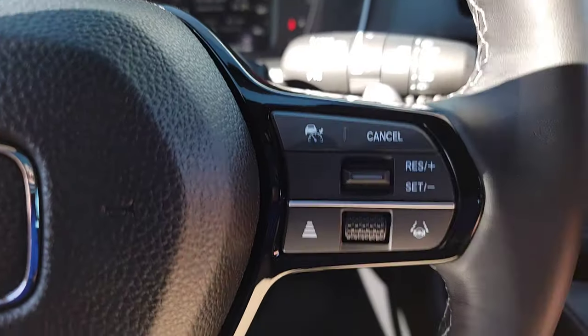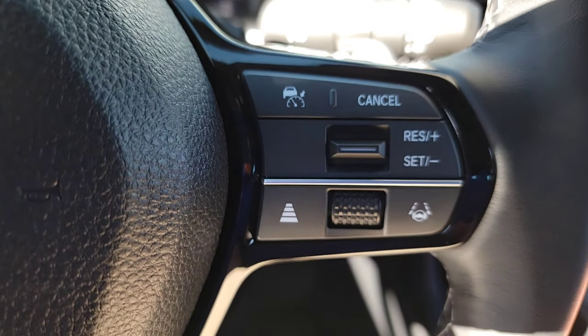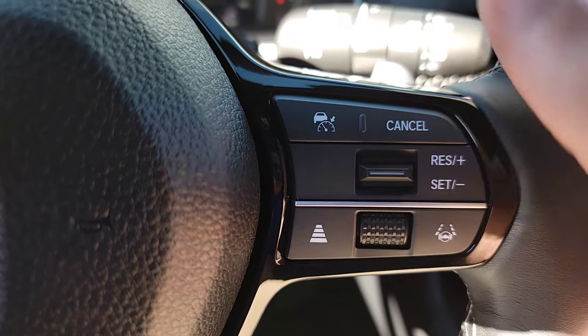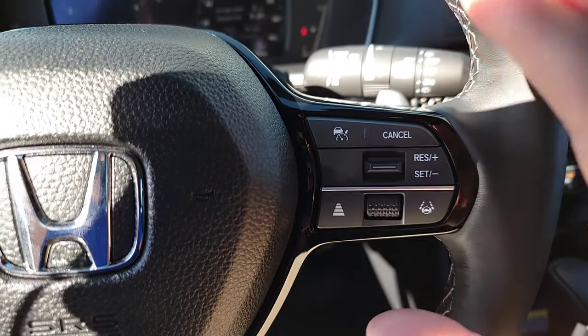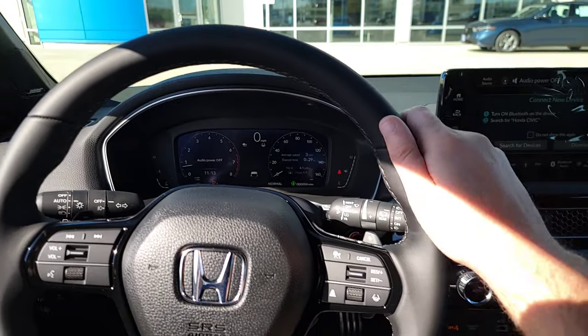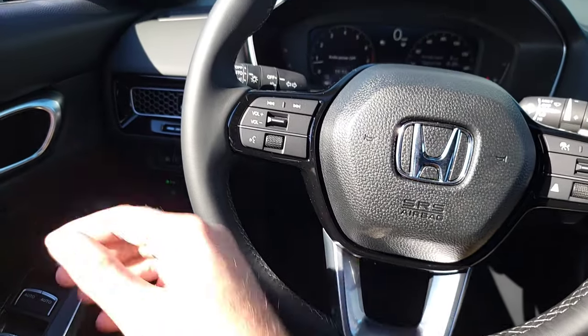Now, obviously, how to set your cruise control is probably very important to know. So you've got a little toggle switch here, toggle down, that sets it. You can adjust the speeds, and then you can cancel from there. So that's all of your safety features over here on the right-hand side. Now, one thing I've got to mention quick is that you just have a leather-wrapped steering wheel.